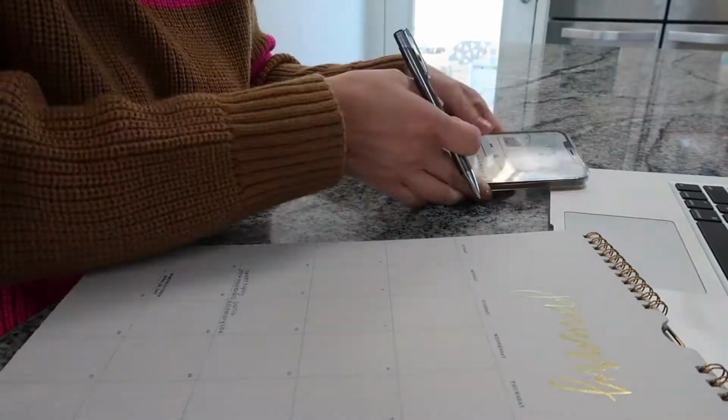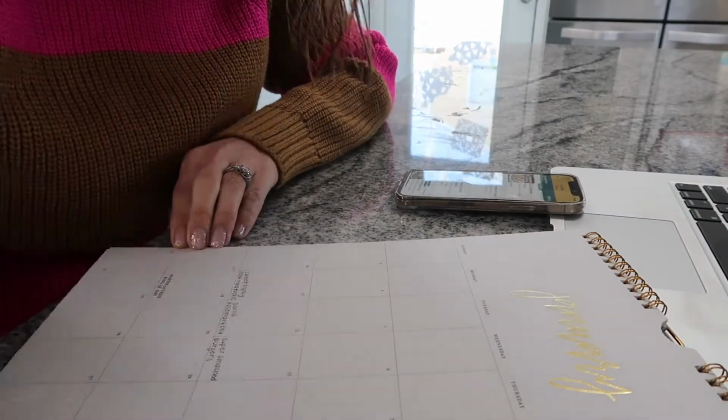So you need to lay out your week and write down which of the nights that you will be making dinner. I tend to do this with a little star, and then I put the recipe that I'm going to make right next to it.